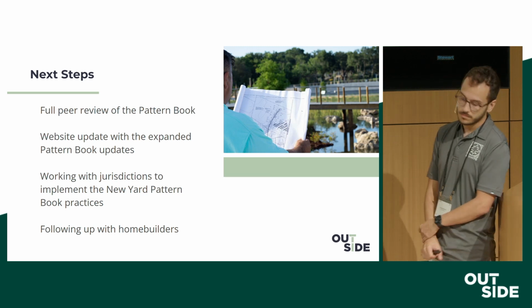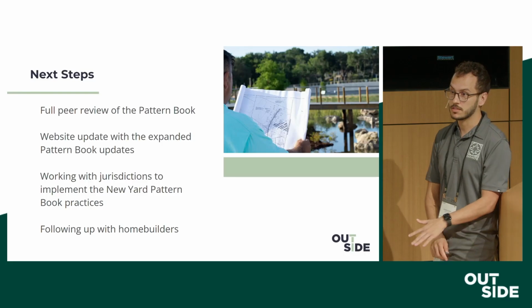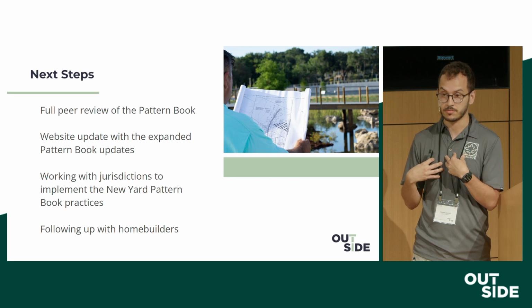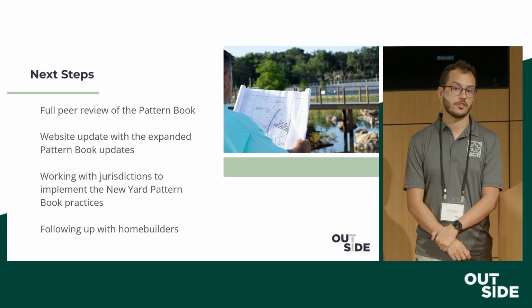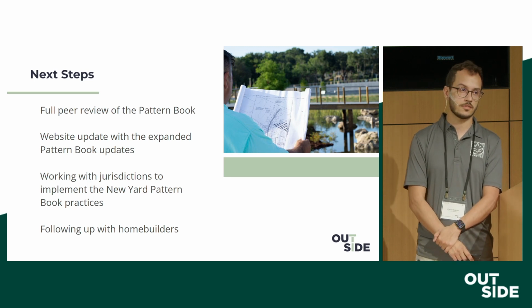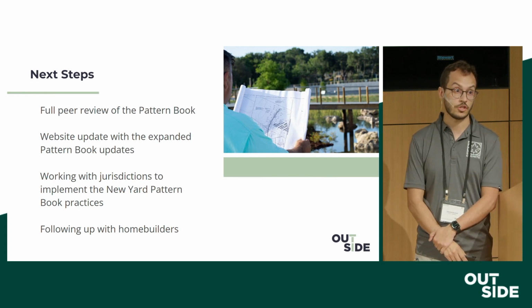And then lastly, hopefully that wasn't too quick. So again, I just want to drive home the point that the New York Pattern Book is going to continuously be updated. We're doing the test plots. We're pushing the pattern book everywhere we can. We're trying to apply these principles on the projects that we work on. We're working with different jurisdictions, such as Groveland, to help their code implement a lot of these landscape strategies. And a lot of people that work at the firm are also implementing this in their own backyards. A lot of the pictures that you saw are actually from a couple of our employees' yards that they've designed this way.